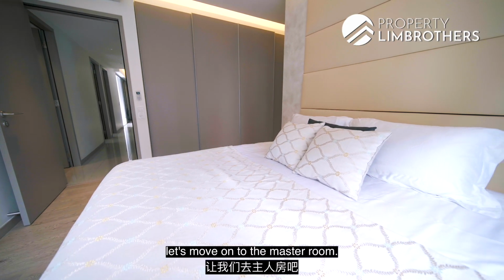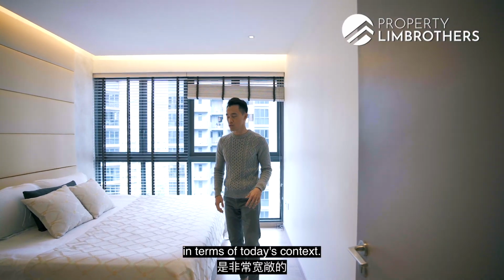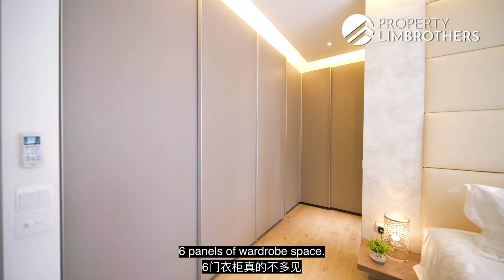And last but not least, let's move on to the master room. I would say the master room is definitely huge in terms of today's context, because how often can you find a king size bed that is still fitted with 1, 2, 3, 4, 5, 6 panels of wardrobe space?